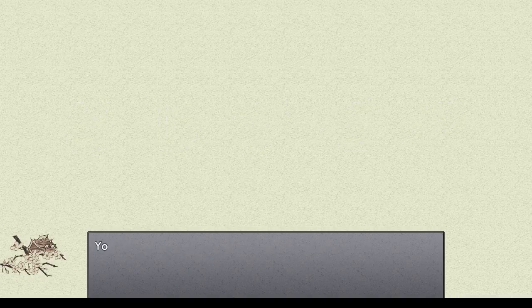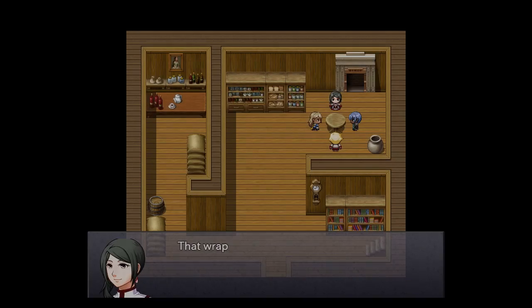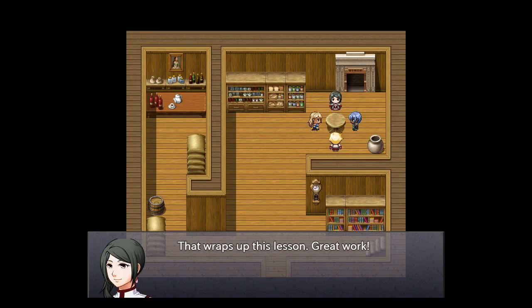One second. You've obtained Study Guide 3. Use this from the items menu to quickly revise the lesson. That wraps up this lesson. Great work. One second. My PC's gone haywire over there. I'm going to go reboot it.